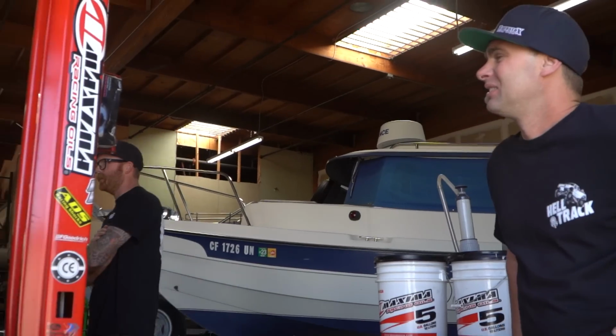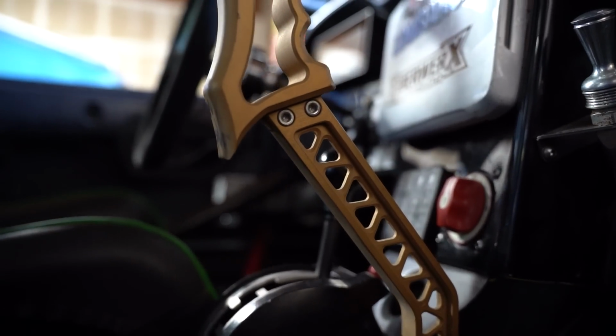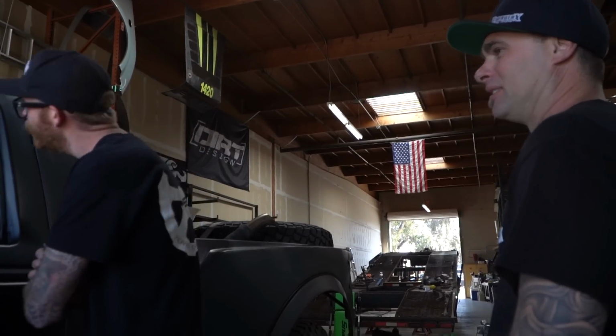Did you guys make that handbrake handle? Oh, actually, that's Brad Birdie. Oh, okay. Yeah, right on. He put that through his machines over there in North Carolina and sent it over. Made some wild stuff. Yeah, he's a cool cat. I like that guy. So the truck, we can show some pictures of it from before.